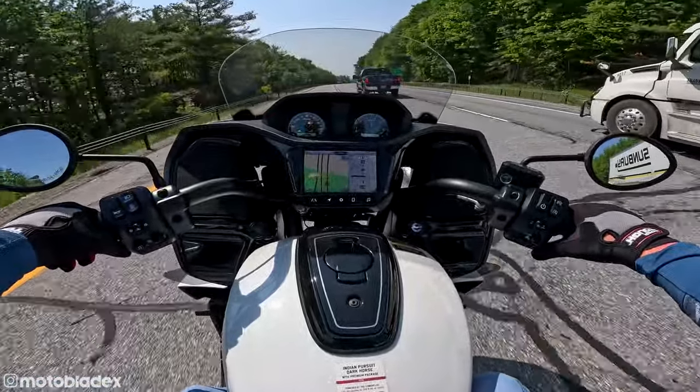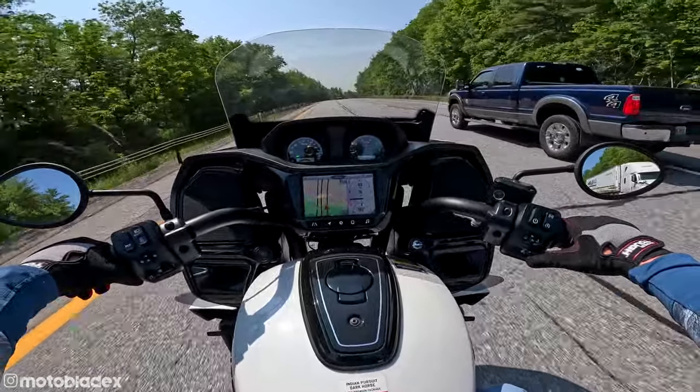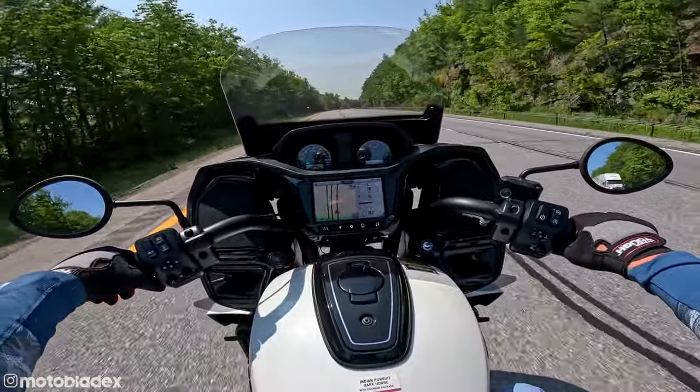My first recommendation is to always, always, always, oh hey, I can put that windshield up even taller. Oh, I can make this even quieter. There we go.